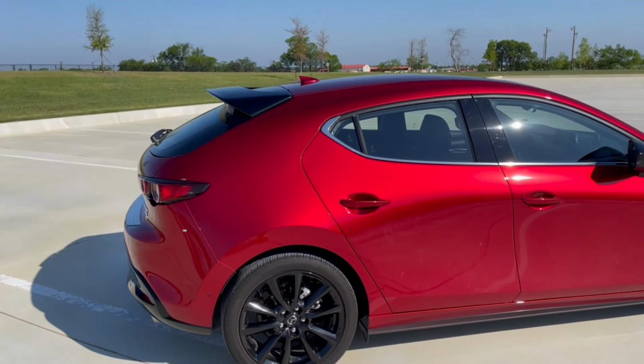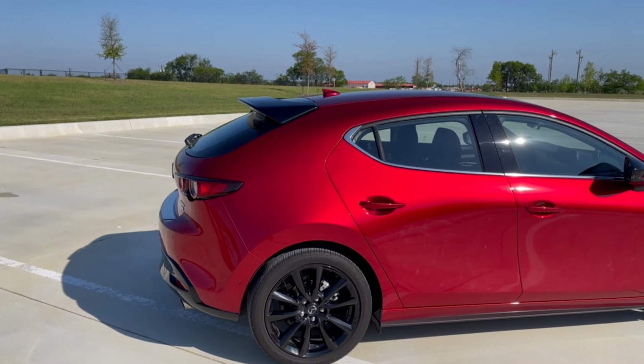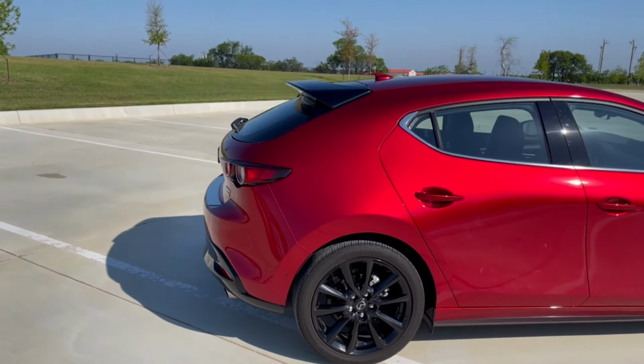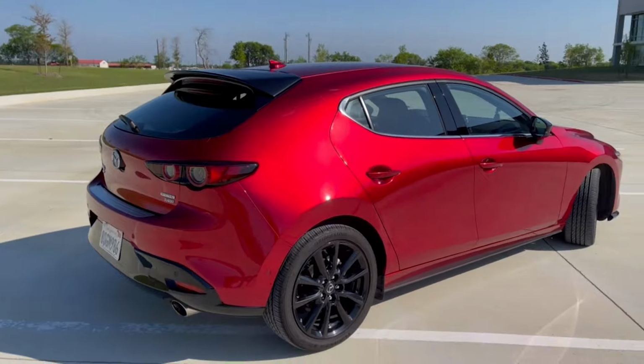It's a huge blind spot. How was it driving it, Matt? Was it a problem? No, it wasn't at all, really. I wasn't paying a whole lot of attention to what was going on behind me, but it didn't feel like it was a bad view.